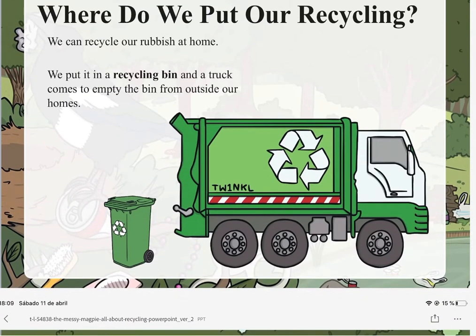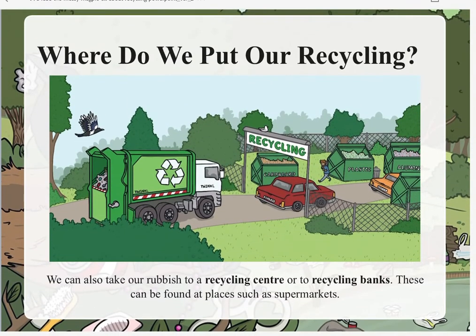Where do we put our recycling? We can recycle our rubbish at home. We put it in a recycling bin and a truck comes to empty the bin from outside our homes. And where else do we put our recycling? So we can also take larger rubbish to a recycling center or recycling banks. These can be found at places such as supermarkets.